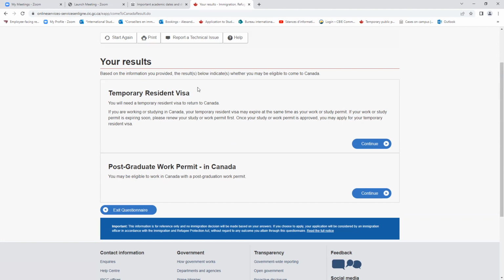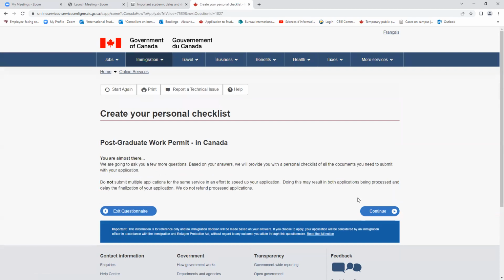That is for outside Canada. Inside Canada, unfortunately, it's not the same process. It is two separate processes. You need to first get your new permit, and then you can apply for a new visa. It is a separate application, and it's even processed by a separate office. Postgrad work permit applications, for the most part, are processed in Edmonton, and the visa applications are actually processed here in Ottawa. I just wanted to mention it because it can sometimes cause confusion.